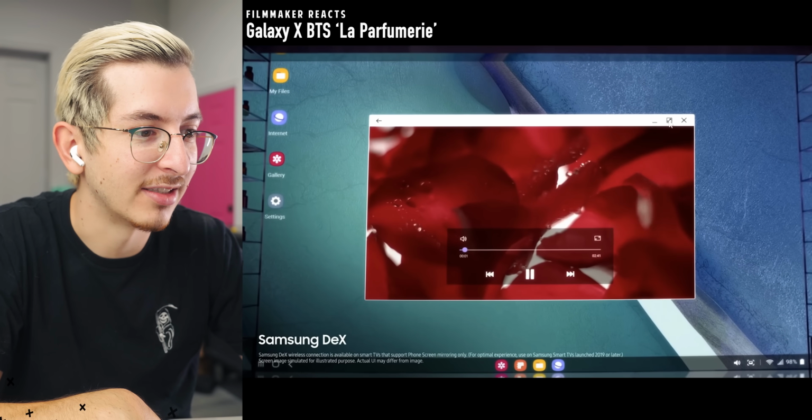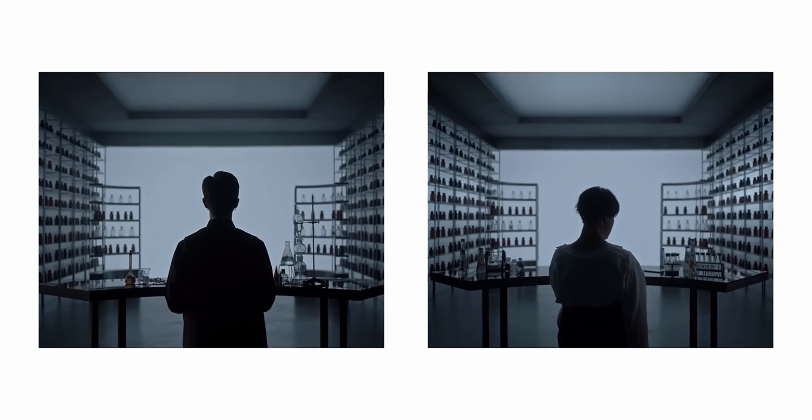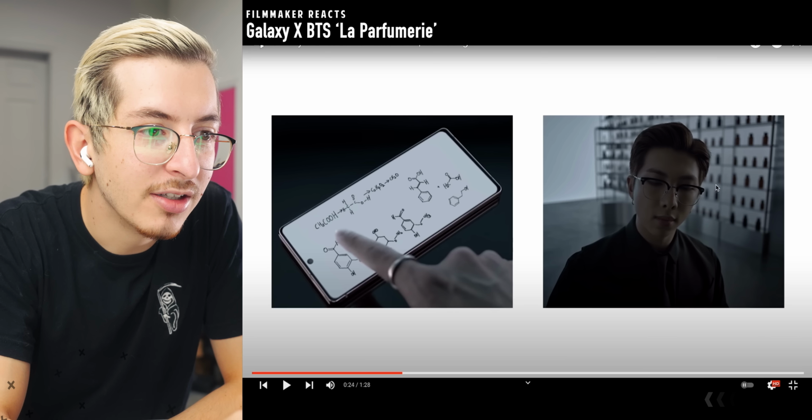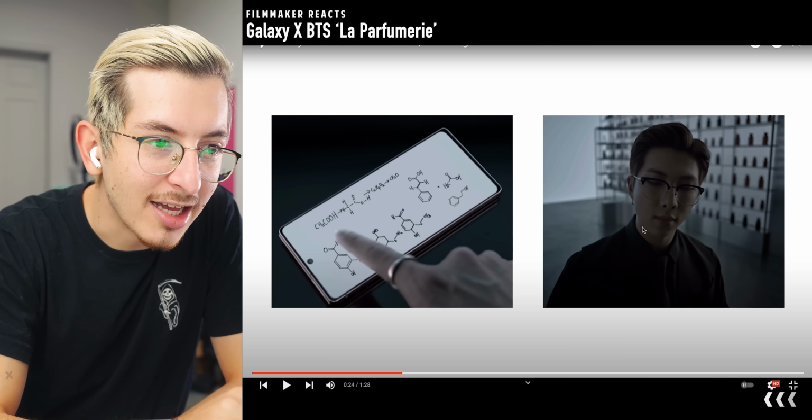Okay, there's the color now. Okay, I like this split screening that they got going on. It's a nice way to show everything. And it definitely fits with the narrative, like two perfumers are getting a new scent and whatever. Look at RM. Look at how nice he looks. Look at how smooth this lighting is on his face. He looks so classy.